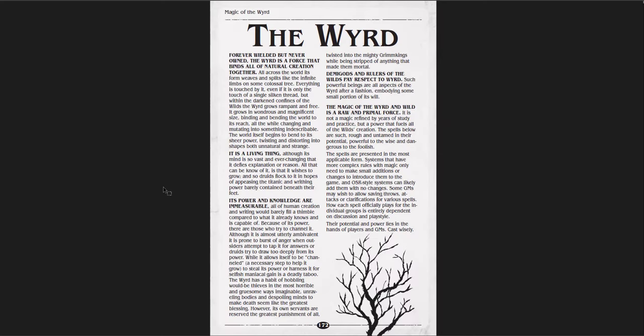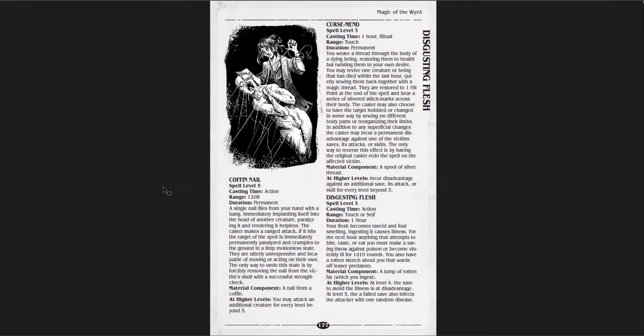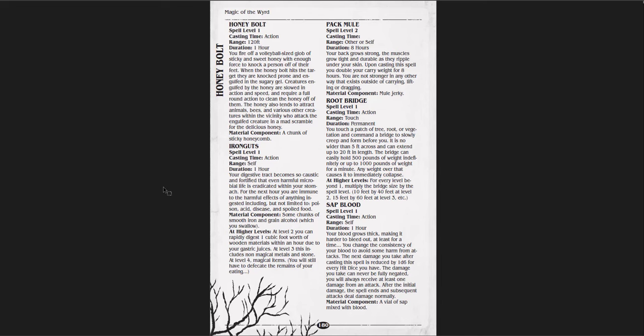Magic of the Weird and Wild. There's a bunch of extra spells that are designed for this book. And some of them are real creepy. Some of them are real cool.